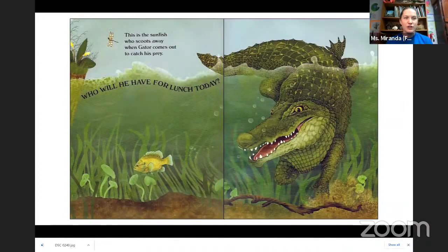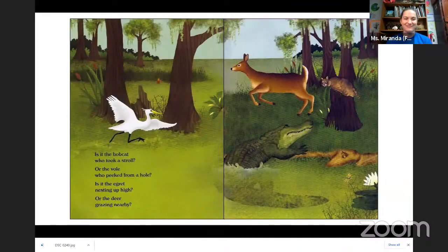This is the sunfish who scoots away when gator comes out to catch his prey. Who will he have for lunch today? Is it the bobcat who took a stroll, or the vole who peeked from a hole? Is it the egret nesting up high, or the deer grazing nearby?